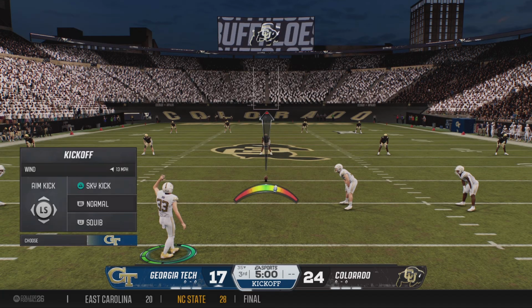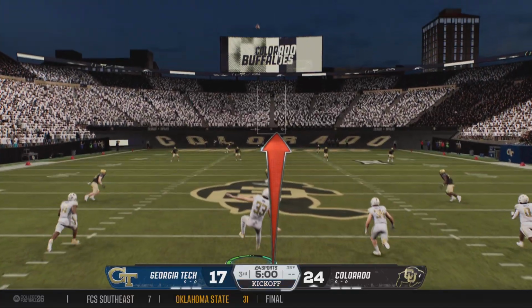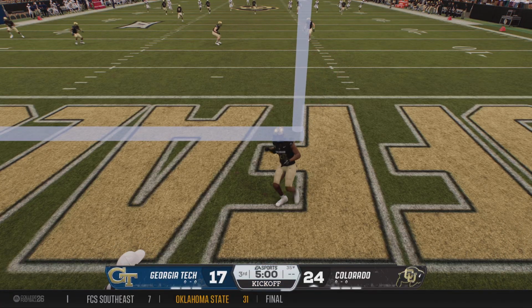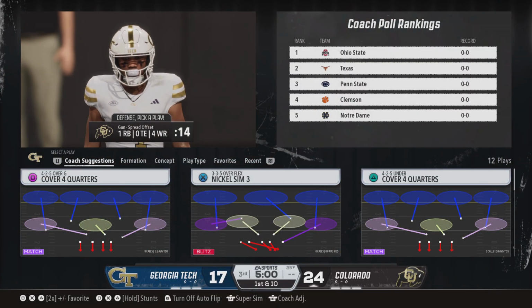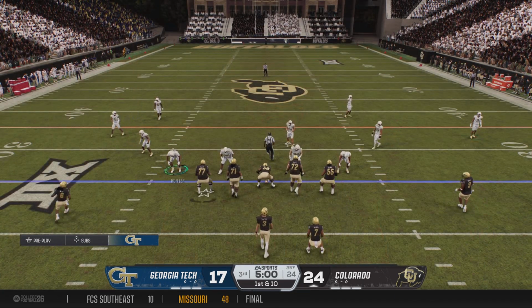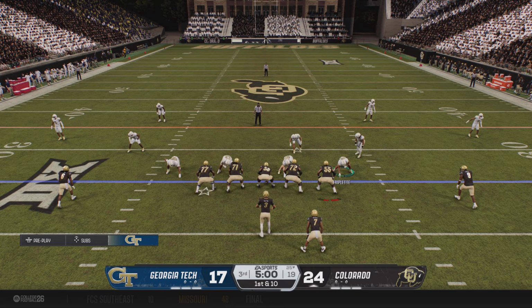The Yellow Jackets will kick it away to start the second half. Just unloaded on that kickoff. Don't have to worry about a return on a kick like that. They'll bring it out to the 25. And the Colorado offense is coming back onto the field.